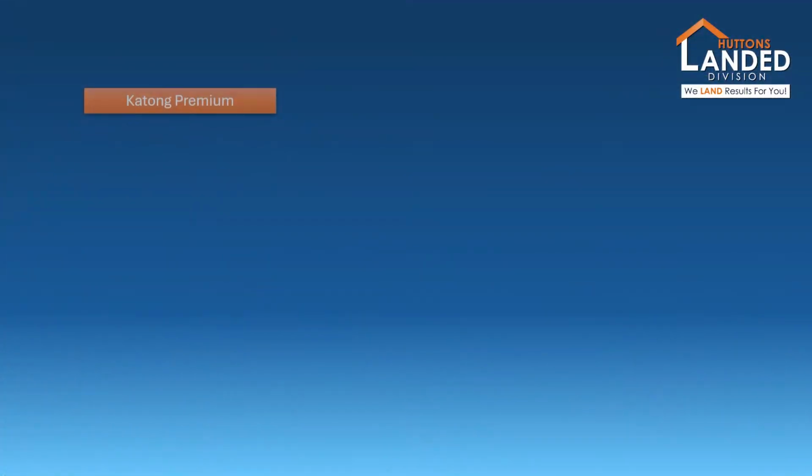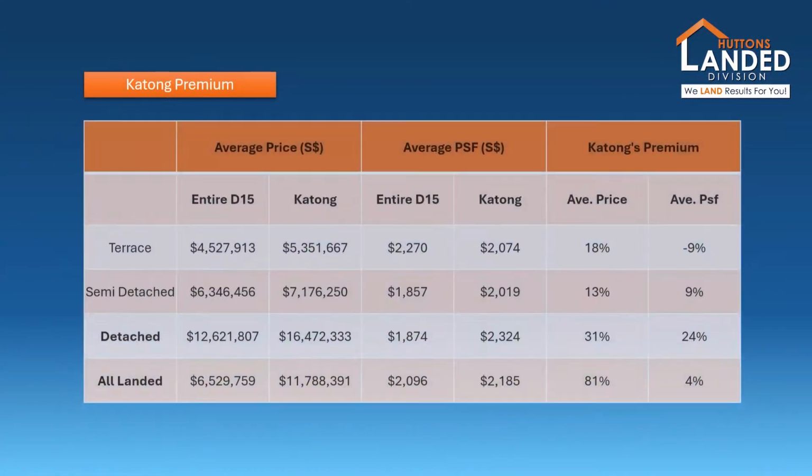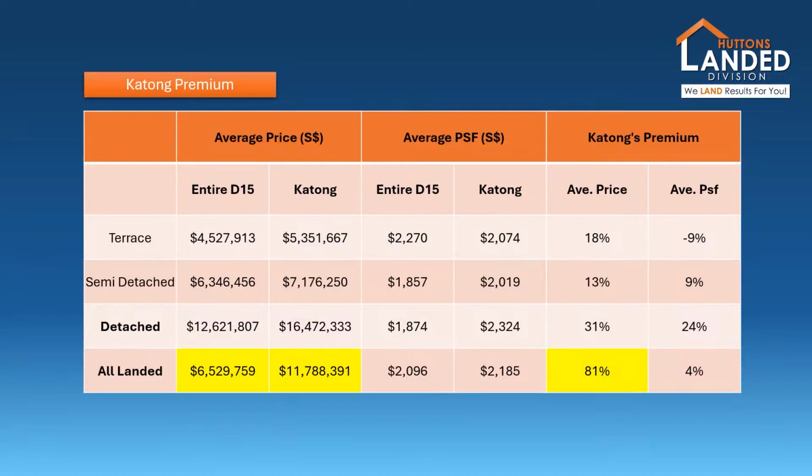For the whole of 2023, the latest full year, the average price for the whole of District 15 was 6.53 million, versus Katong at 11.79 million, which is 81% higher compared to the whole of District 15, which is very impressive. But usually for larger houses, people expect the PSF, the price per square foot, to be lower. Is that the case for Katong as well? Yes, but when I say yes, it's actually not the case. Still.